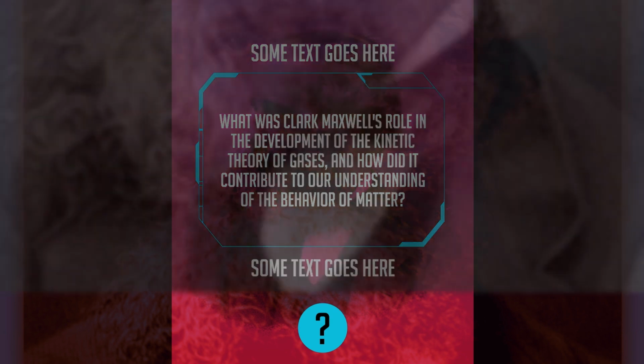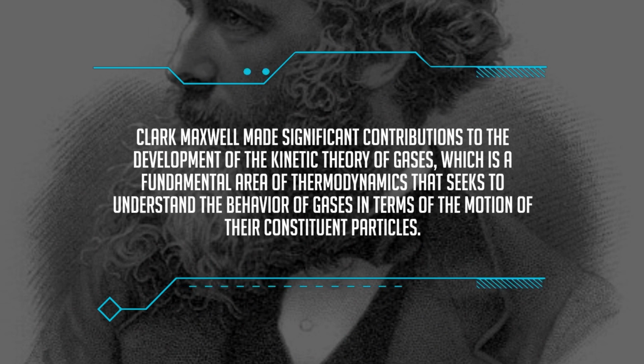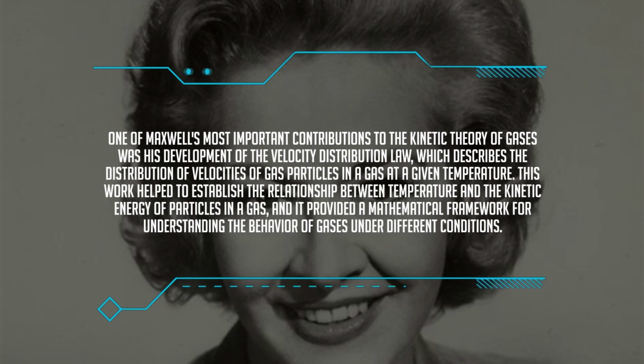Clerk Maxwell made significant contributions to the development of the kinetic theory of gases, which is a fundamental area of thermodynamics that seeks to understand the behavior of gases in terms of the motion of their constituent particles. One of Maxwell's most important contributions was his development of the velocity distribution law, which describes the distribution of velocities of gas particles in a gas at a given temperature.